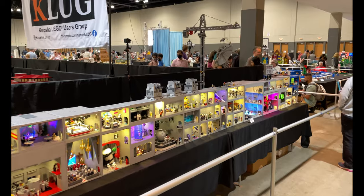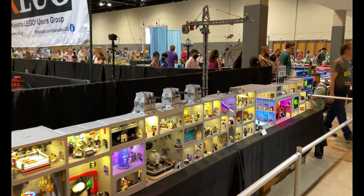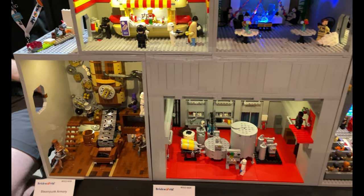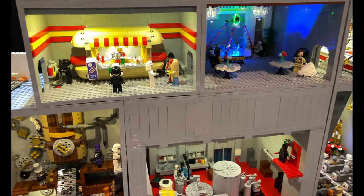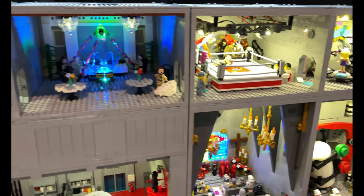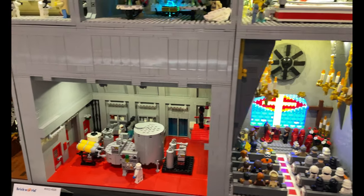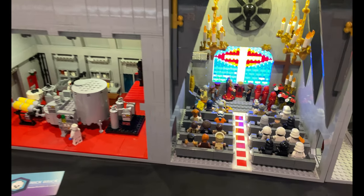Okay, now this is a really, really sick LEGO Star Wars mock. It's the Space Station of Doom. And yeah, we've got loads and loads of different sections, all done as part of a collab with a LUG. Or in a LUG, I should say. But there's so many different doors.